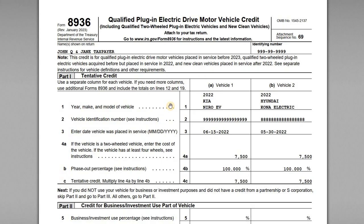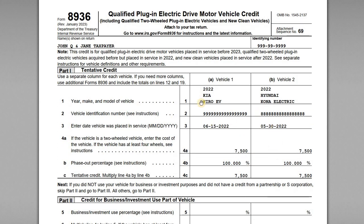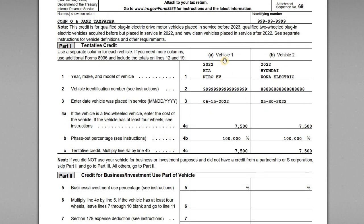All right, so if we have a look at the form itself, so John and Jane, they purchased the two vehicles during the year. So they're going to enter the information in Vehicle 1 and Vehicle 2. So Vehicle 1 here, the 2022 Kia Niro EV, you have to enter the VIN number, very, very important, and then enter the date that it was placed into service. So very often with a personal vehicle, you buy it and place it into service the same day, right? You just take it home from the dealership, but placing a service is right the day that you take custody of the vehicle and start using it.